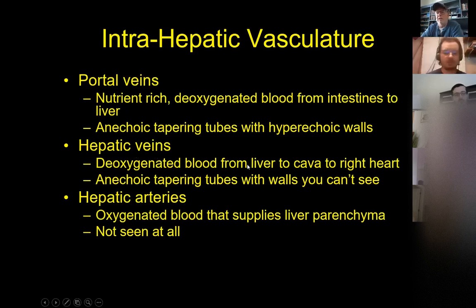The hepatic veins inside the liver are the way that the liver gets rid of its blood. So all this blood coming from the portal veins and the hepatic arteries goes to the liver, and somehow the blood has to get back out of the liver. So the hepatic veins drain blood out of the liver and dump it back into general circulation into the caudal vena cava, right? The hepatic arteries, the ones you'll never see, they deliver oxygen-rich blood to the liver so it can stay alive, but you don't see them.